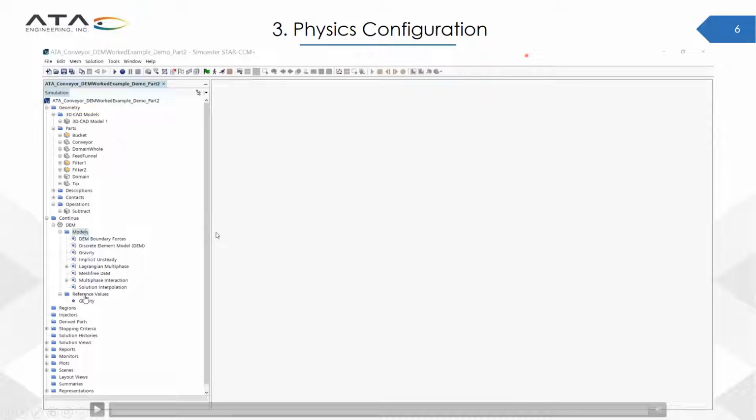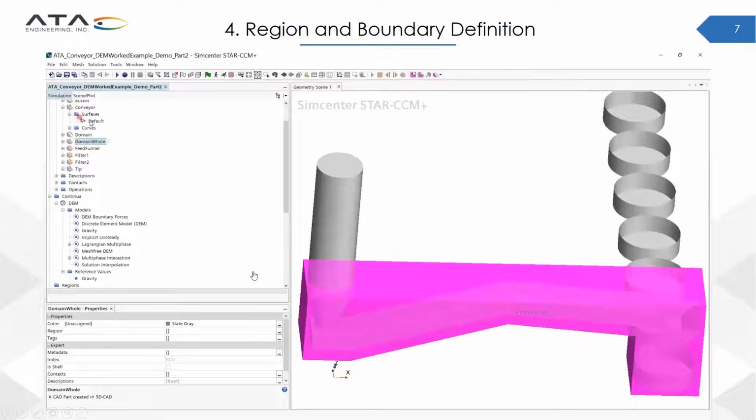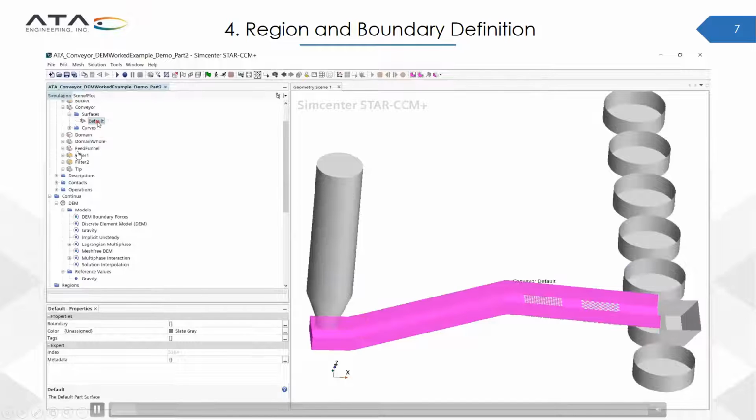So we selected our physics. The two things that we're going to need to do later are define our Lagrangian phases, so that's our two types of particles, and then define how they interact with each other, themselves, and the walls. But before we do that, we need to define the walls. So I've got all my parts.